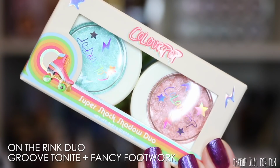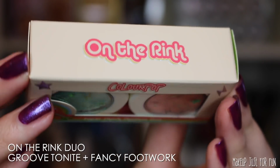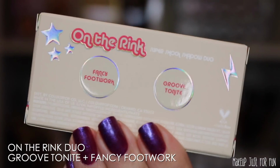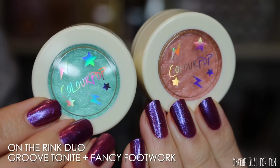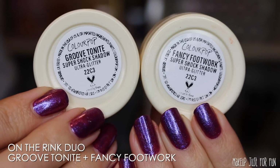That should not be surprising. I love to see some bright new colors. These are great springtime colors. They also coordinate really nicely with the lip and cheek colors. I do want to point out, just like all the Super Shock cheeks were the pearlized finish, all of these Super Shock shadows are the ultra glitter finish.